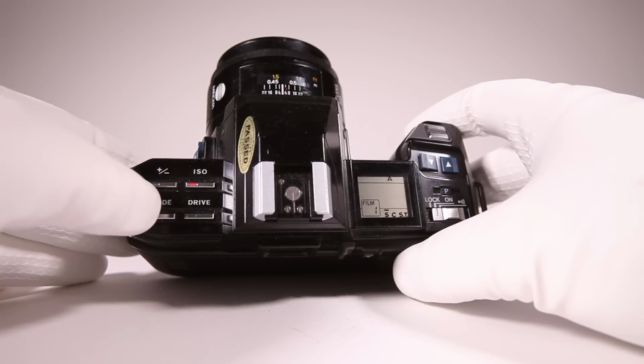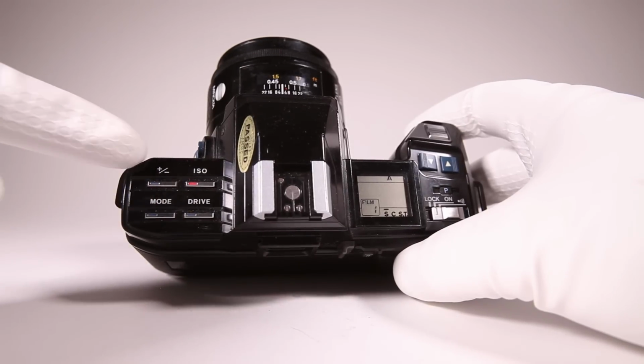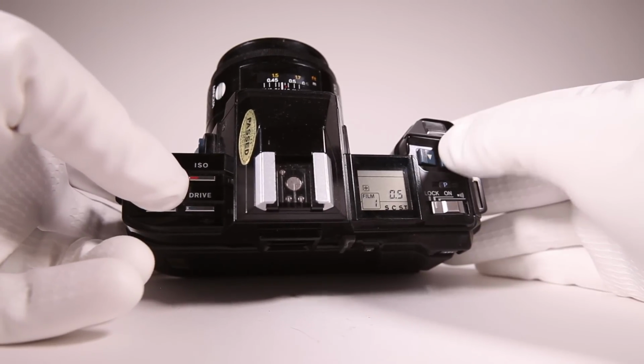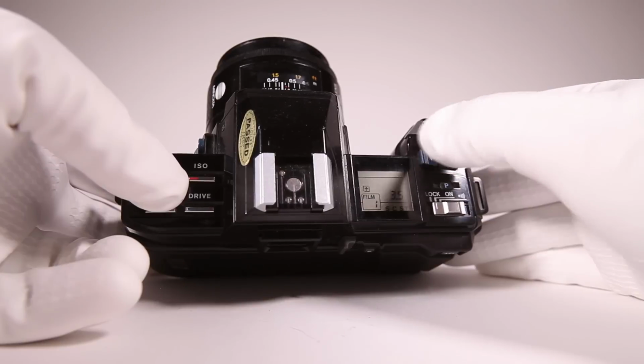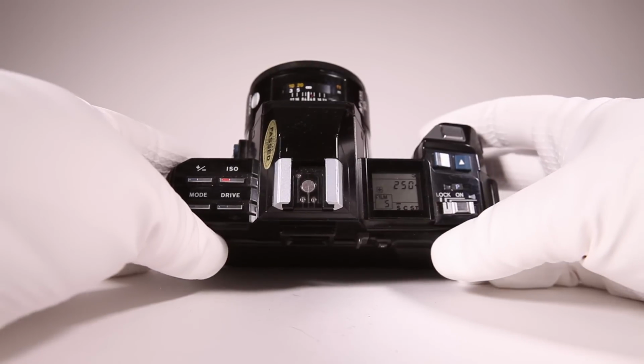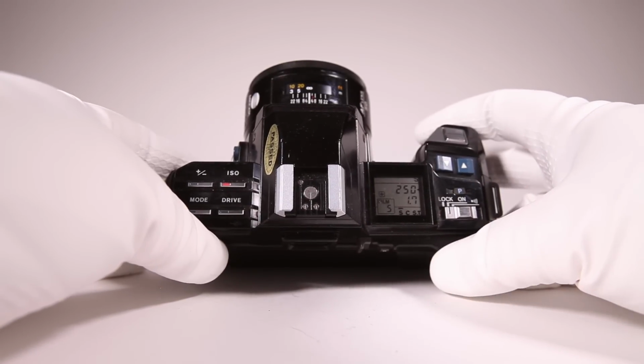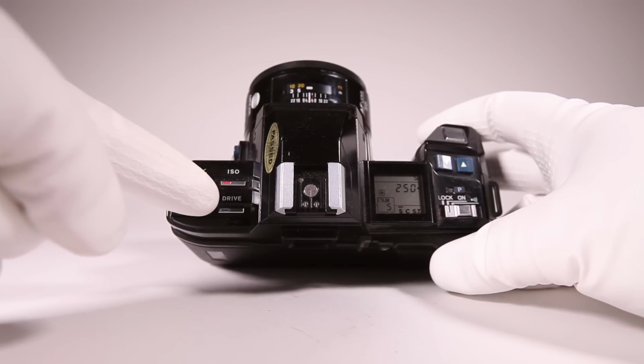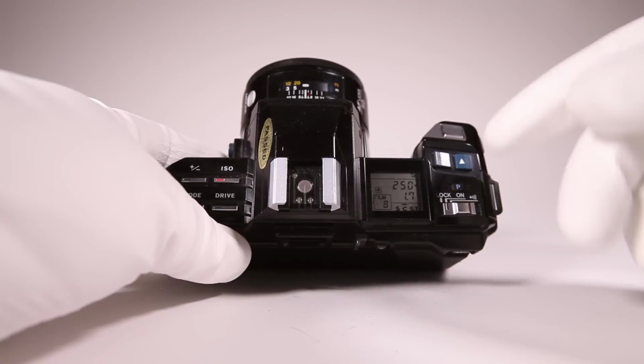To use exposure compensation, hold the exposure adjustment key while using the arrows at the top. You can adjust by up to plus or minus 4 f-stops. The Maxxum 7000 has 2 drive modes plus a self-timer. To cycle through these, hold the drive mode key while using the arrows.